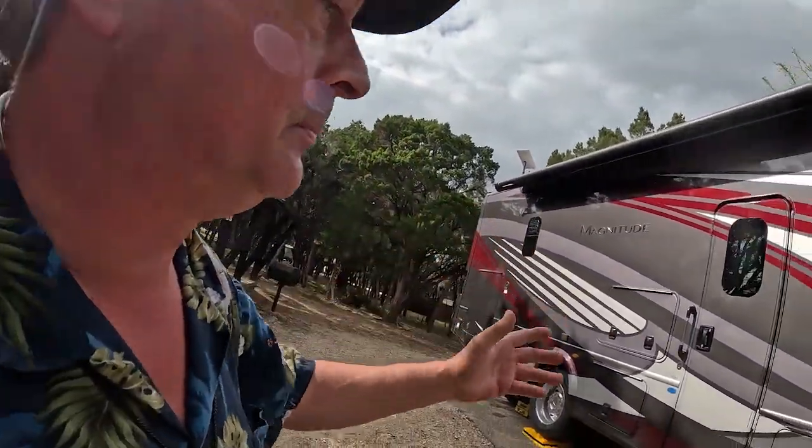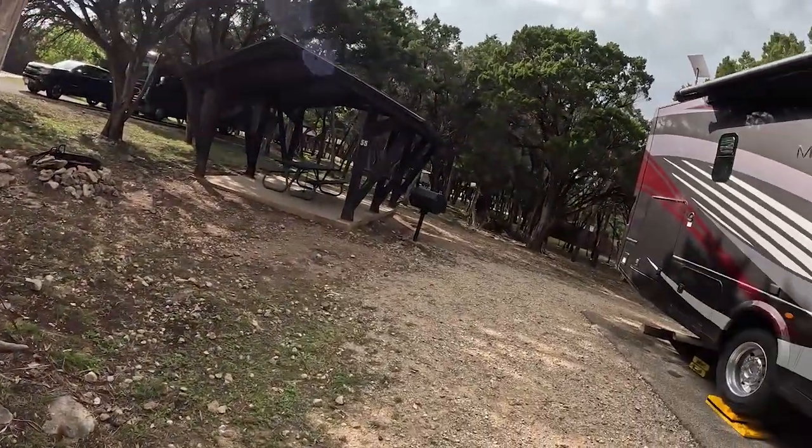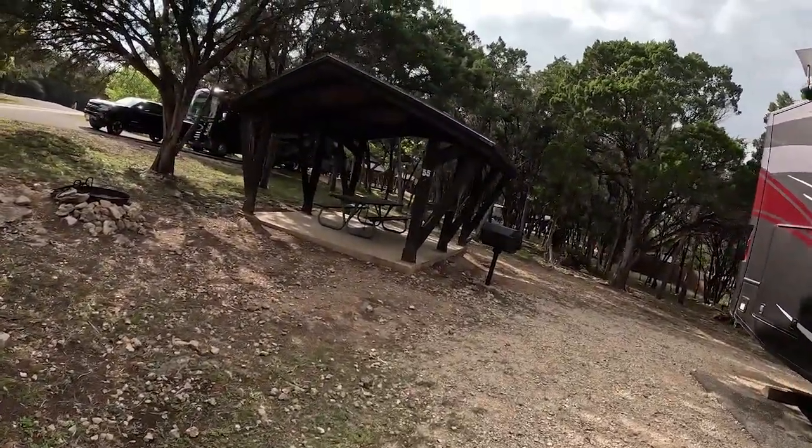We've been here once before. It's actually one of the early campgrounds that I was documenting. We had a travel trailer at that point, and now we don't. But we're in site number 55. I'm rambling.